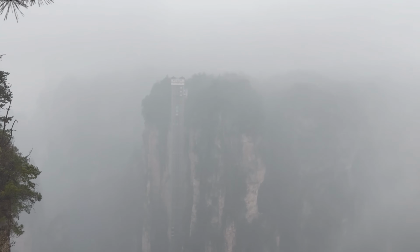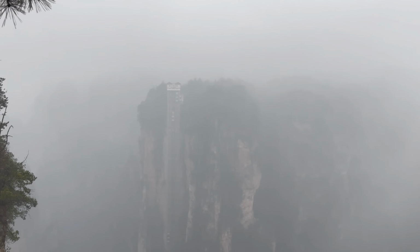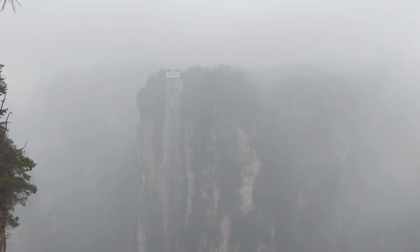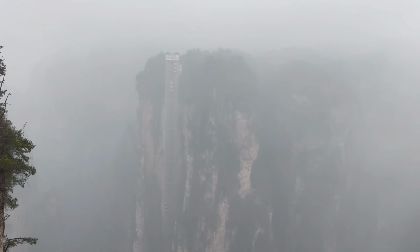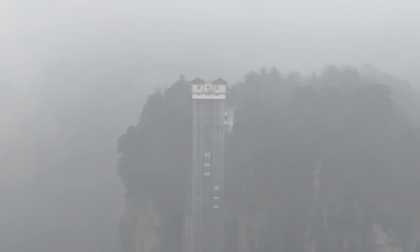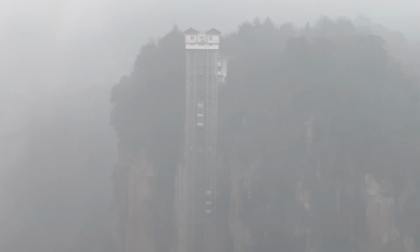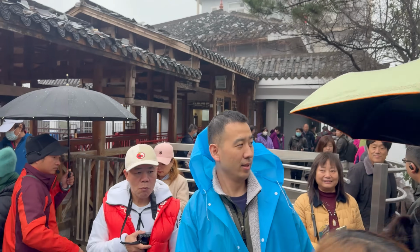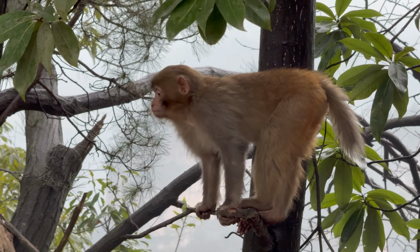With the completion of the elevator in 2002, visitors to Zhangjiajie are able to avoid a 2-hour hike up, making the park more accessible to visitors of all ages and physical abilities. There are 3 double-deck elevators, each capable of carrying up to 50 passengers at a time. Once you come out of the elevator, you'll be greeted by lots of maquettes.